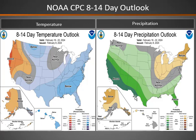So we are expecting several storms to move through during this time period. And then again, as you go further north, generally not quite as heavy precipitation. Again, definitely more of what we would classically see during El Nino, which is again what we have been in here for some time.